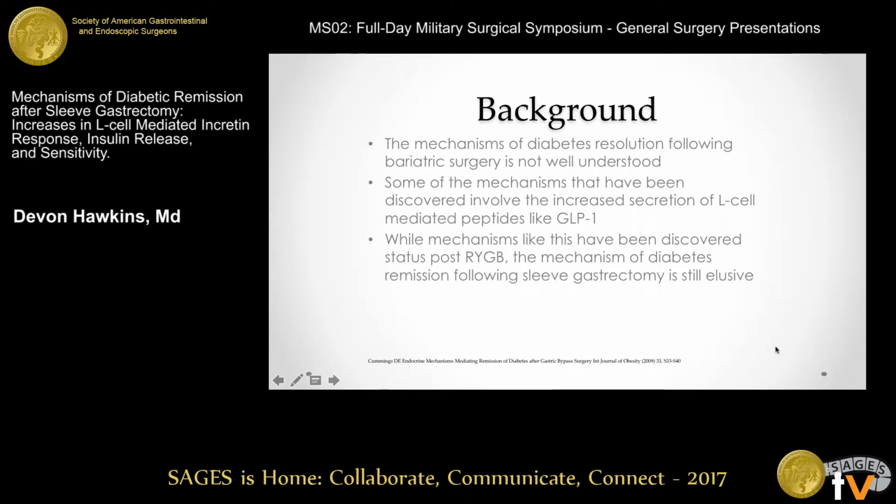Still have no disclosures. So bariatric surgery, it's no secret that it's more than just a weight loss surgery, but the underlying mechanisms from a metabolic standpoint are still being researched. To date, the majority of the research has actually been focused on Roux-en-Y gastric bypass, but as we're seeing similar resolution rates in diabetes with sleeve gastrectomy, this remains an important area to study. Our goal was to further evaluate the L cell-mediated enteroendocrine responses following sleeve gastrectomy.